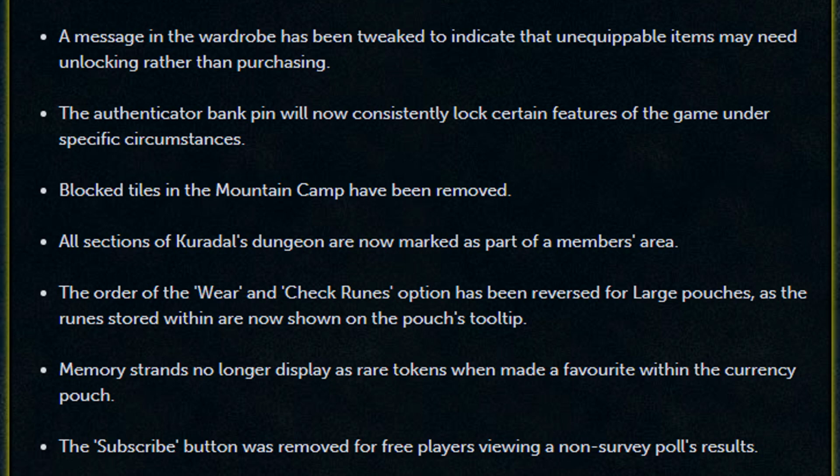The Authenticator bank pin will now consistently lock certain features of the game under specific circumstances. Block tiles in the mountain camp have been removed. All sections of Curadel's dungeon are now marked as part of a member's area. The order of wear and check runes option has been reversed for large pouches, as the runes stored within are now shown on the pouch's tooltip.